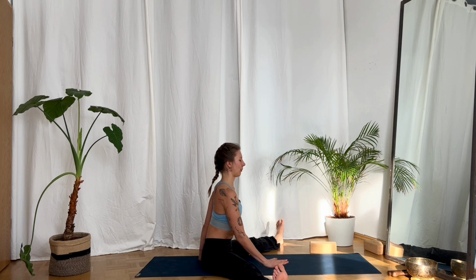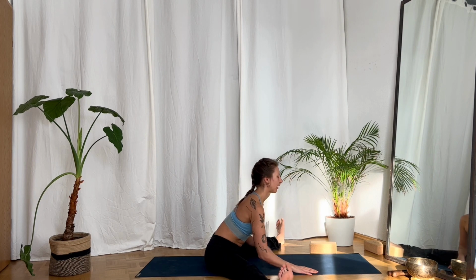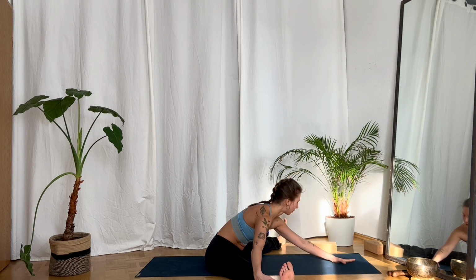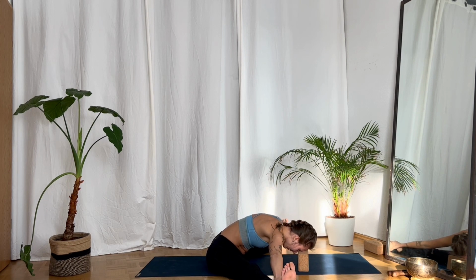And then start to bring your hands onto the other side of your legs towards the front and maybe walk towards the front here. Instead of releasing your arms down, take your arms towards your shins or maybe to the outside of your feet if available. Grab a block if you can touch the floor and then either take your chin onto the block or ground your forehead onto the block on whichever height is available. Breathe here.